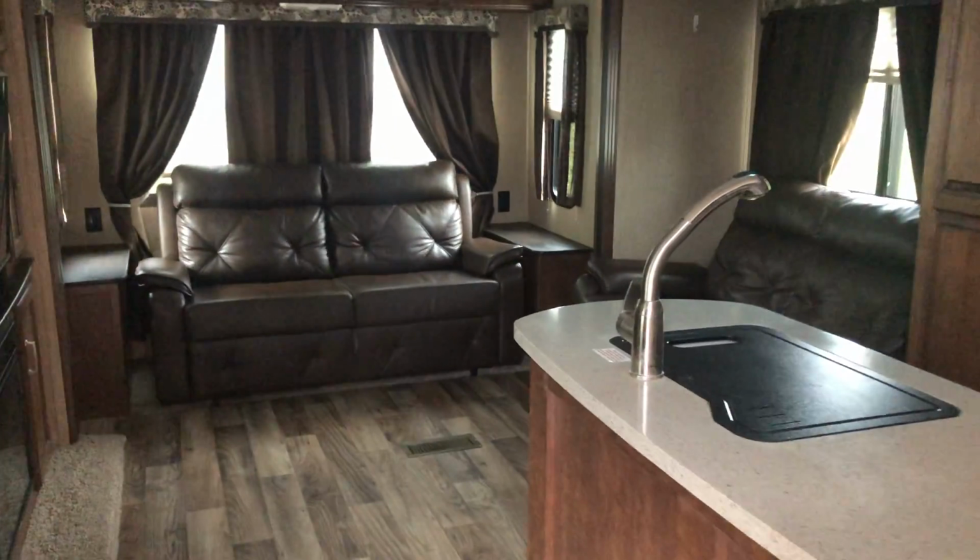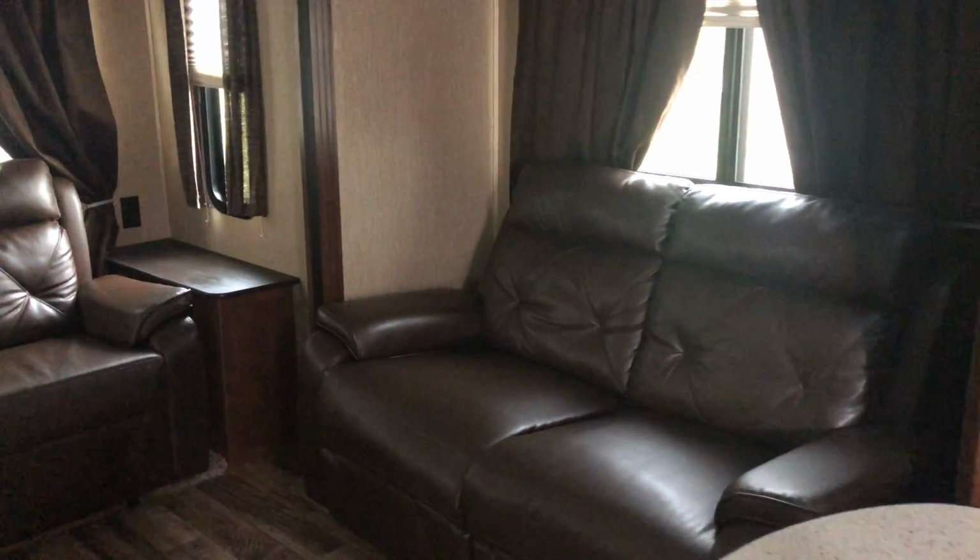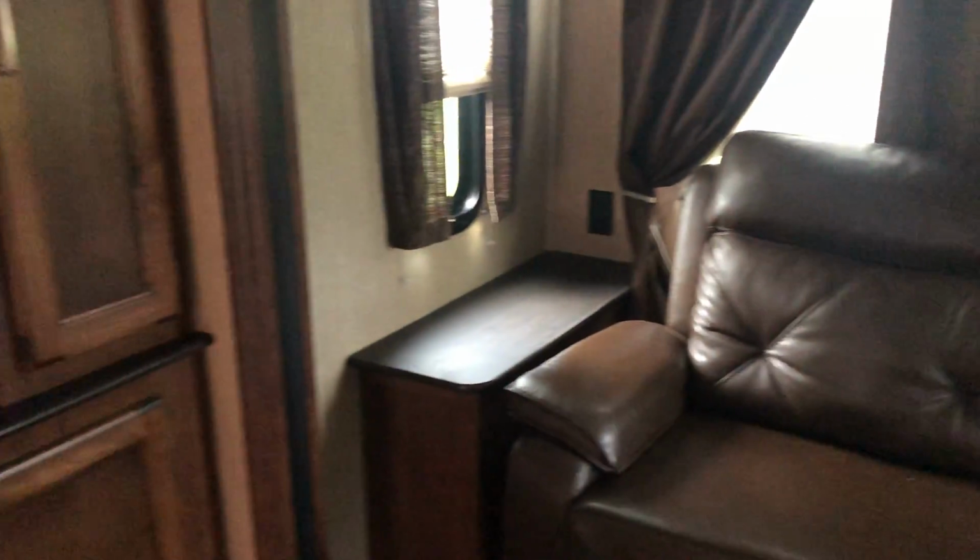So we have our couch here. And here we have some storage above with some little end tables on both sides. It also has the port so you can charge your phone, laptop, anything like that. Then our entertainment area, lots of storage all around, fireplace, nice size TV, some pretty deep cabinets here.